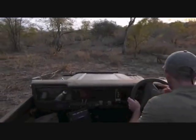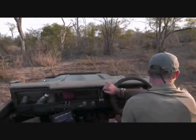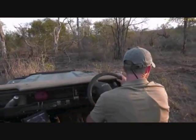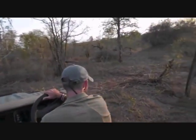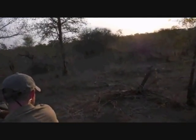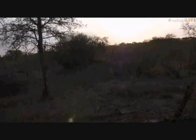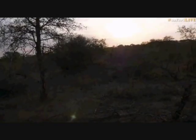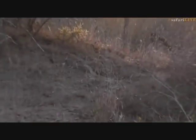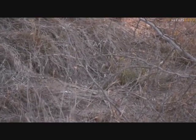We walked past here today and we found her tracks on the road. We thought they were a bit old. Well, if this isn't a den site, it's certainly a prospective den site that she's casing. I tell you what, I'm not moving from here for the rest of this drive. I think she's given birth. Can you believe it?